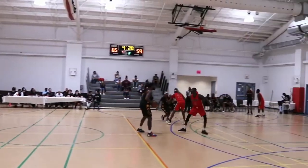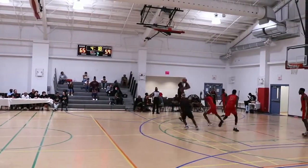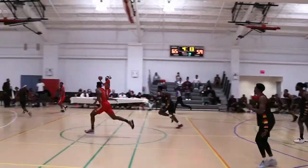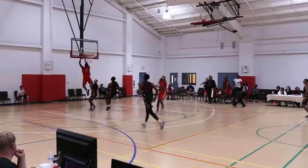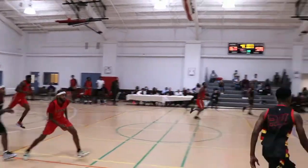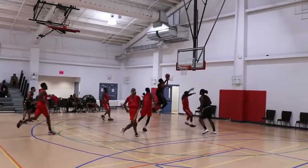Here's William McNeil. Hand it off to Farmer. Farmer driving inside. He'll pull up for the jumper. No good. Short off the front of the rim. Gets it back now. A feed inside. And it's good. That was number 5, DJ Lester.